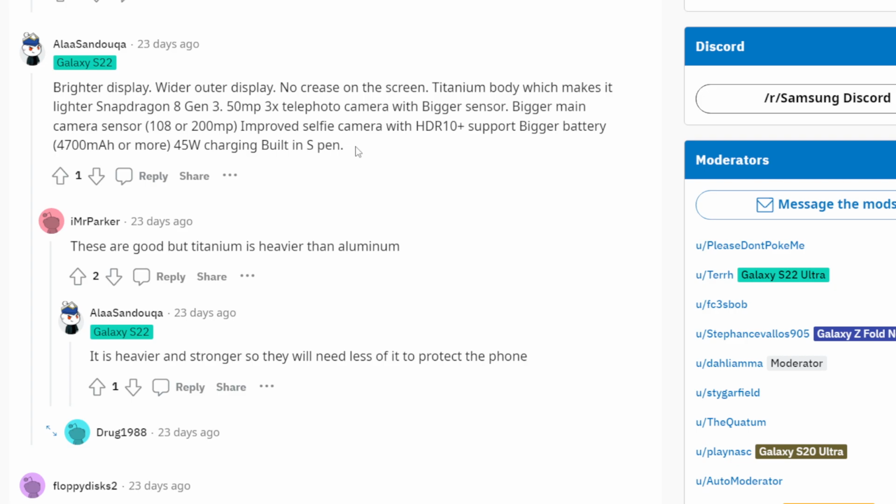The cameras you actually... I don't know, actually. You said 50 megapixel 3 times telephoto with bigger sensor. Yeah, you get 200 megapixel. That's the S24 Ultra type aspects. You're going to be paying probably $2,200 there.